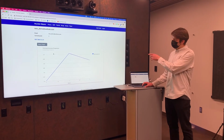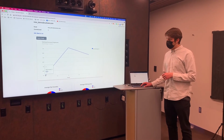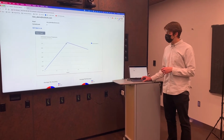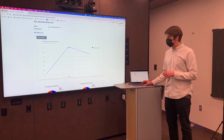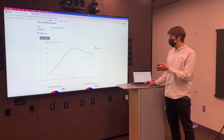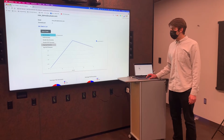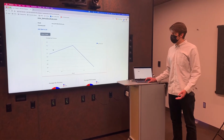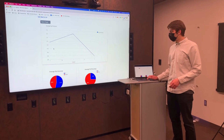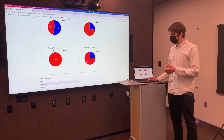And this first graph shows you the sip accuracy. So they went from 30% accuracy to 62, and then they went down a little bit. So this is just the line graph for the accuracy. You can select whichever graph you want. There's also graphs for the pressure. So this is the average pressure on the sip and puff device. And then you just have another view of similar data here.